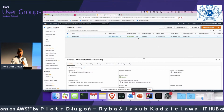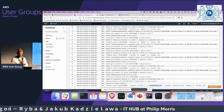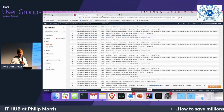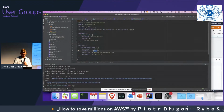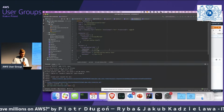Live demo. Woo! Yes, and as I wrote inside the code, it should end in the next 2 minutes. So basically, we can wait, but believe me, it will stop.